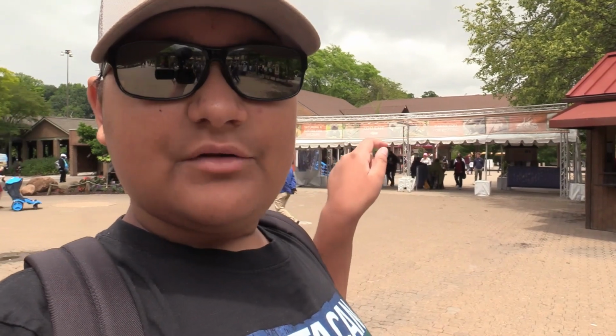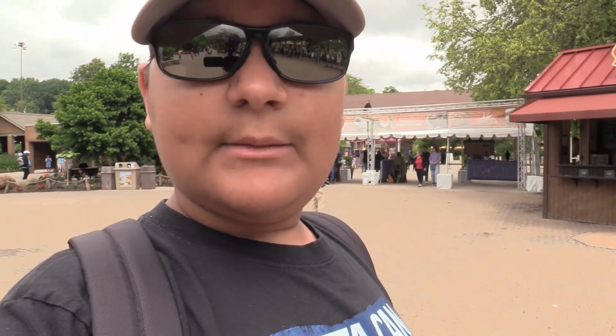Alright, so I am back near the front of the entrance where I started. So that is going to complete my initial walkthrough. So now I'm going to try and do a rewalk around the zoo and perhaps see some of the animals I didn't see the first time coming through. There weren't many animals I missed, but I'm still going to see if the animals I did not see the first time are out and maybe get some better views of some of the animals I did see the first time.